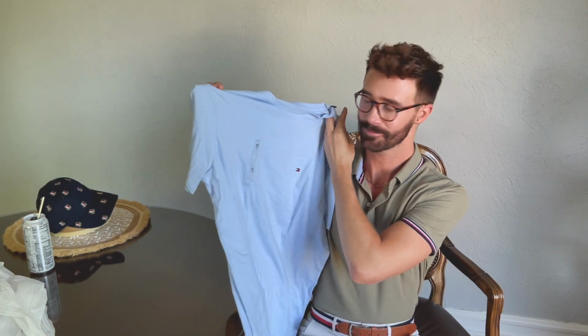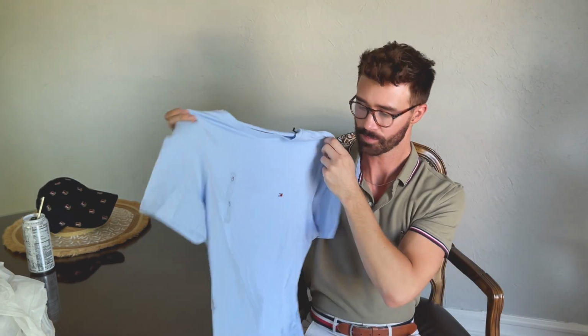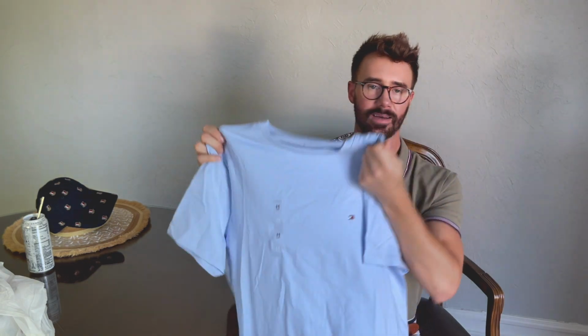But if you're not new, you know that I love my solid pastels. And this color blue is perfection. Like this is probably one of my favorite colors in the entire world. I love this color. So it's just a simple tee. I'm gonna rock this with probably this Tommy belt that I have on right now, and this tucked into a pair of nice shorts, give it a cool summer vibe, and I'm loving it.